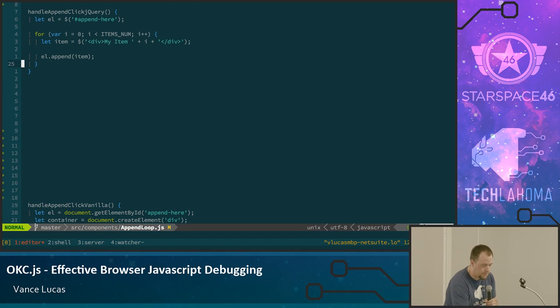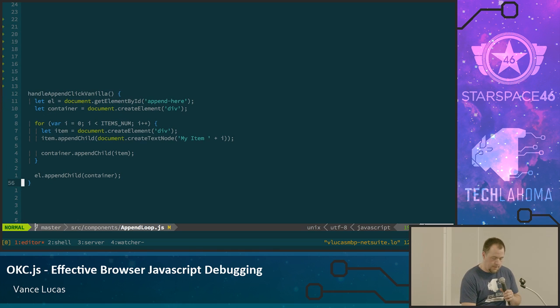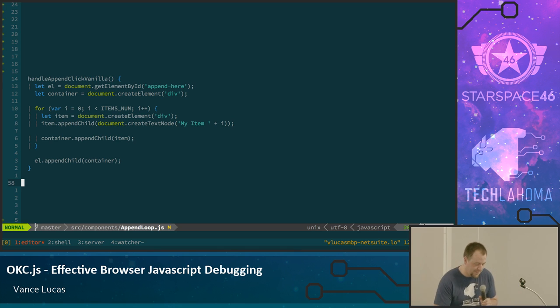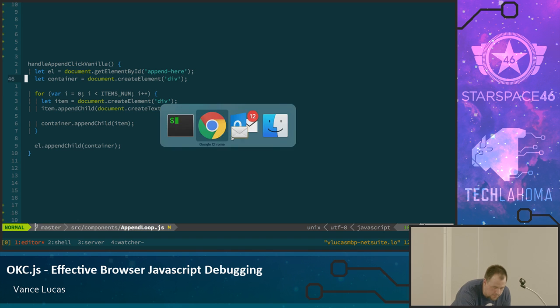So notice we have the append operation in the loop. Now I switched it to vanilla.js, which is just plain JavaScript. It's not a framework. So I'm creating the elements, and then I'm creating a container div, and I'm appending the items inside the loop to the container div, and then at the end of the loop, I'm appending it to the actual DOM. So we're building it in memory first, and then appending it to the DOM, which we'll see the result of here.